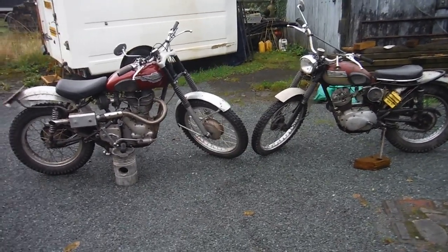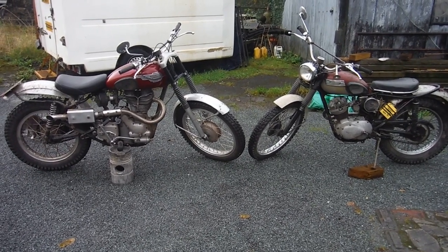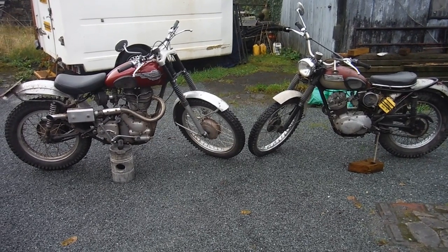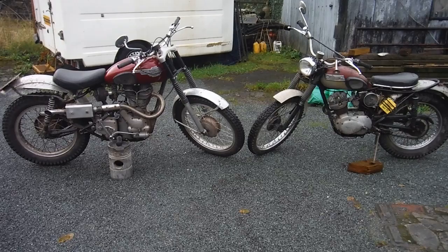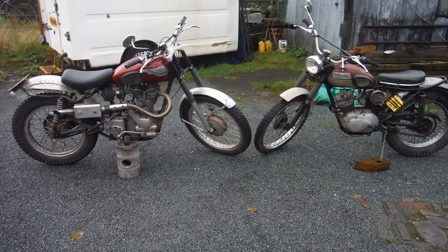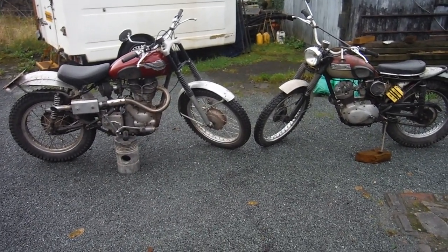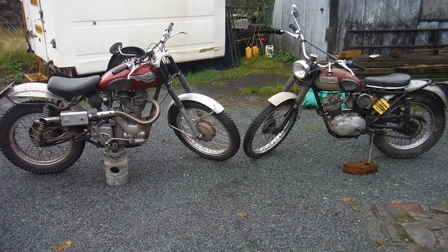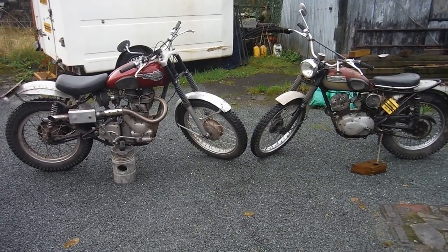I thought it might be an idea to have a look at and discuss these two old British off-road thumpers that we have here, and I've ridden both of them in videos off-road in my various off-road adventures with friends and whatever, as well as on the road locally on the lanes. And I've got to admit, I love both of these bikes to bits, but they're very, very different, and they go about similar jobs in very different ways.